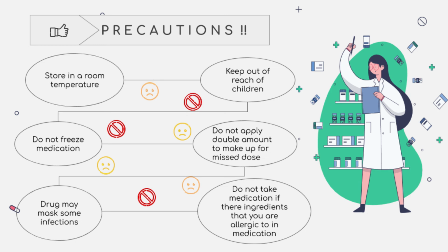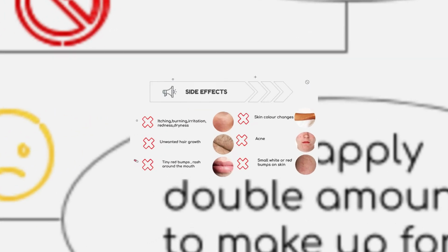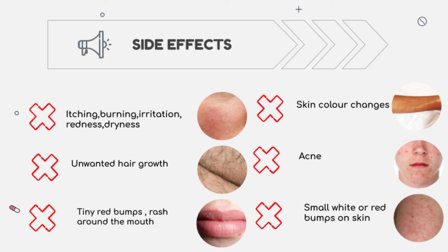that the drug may mask some infections, and do not take the medication if there are ingredients that you are allergic to in the medication. Last but not least, every medication has side effects. So these are some of the side effects for hydrocortisone creams. Firstly, itching, burning, irritation, redness and dryness, unwanted hair growth, tiny red bumps, rash around the mouth, skin color changes, acne, and lastly, small white or red bumps on the skin.